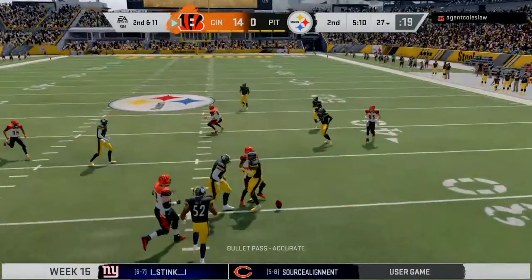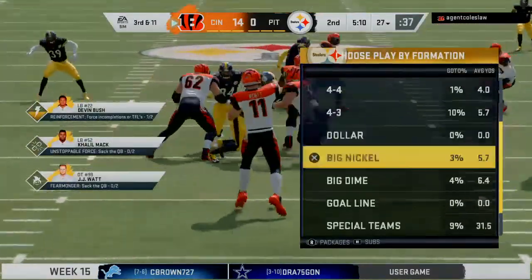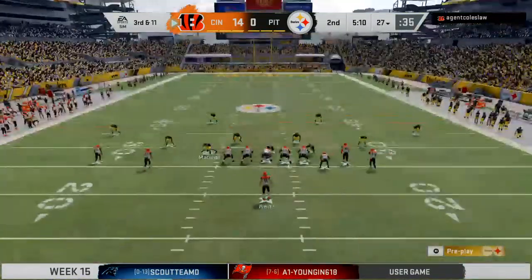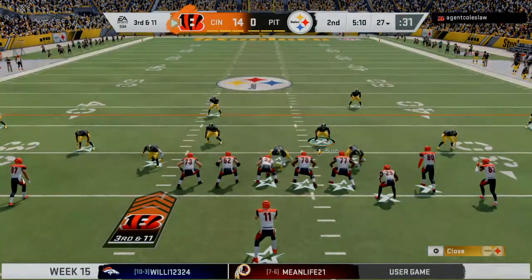On second and 11 now, Wentz. Tyler Boyd, the former Pitt Panther, was the target. Third down here. I think he's a little trigger happy right there, and it turned into an ill-advised throw into their zone. Well, we know he has confidence. He'll throw it any place, anytime, anywhere. That time it fell incomplete.